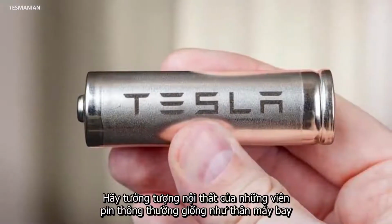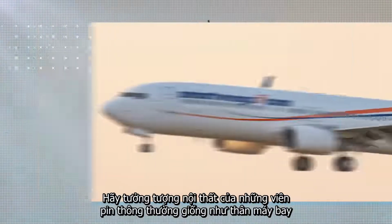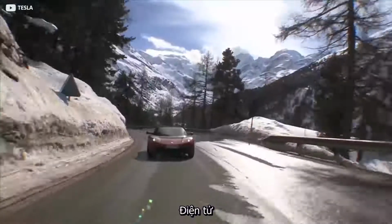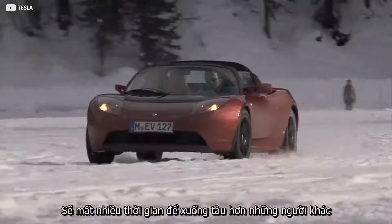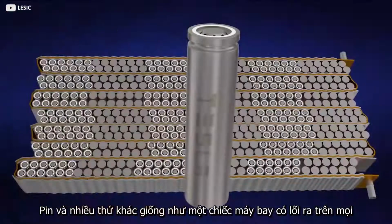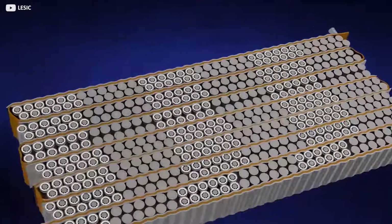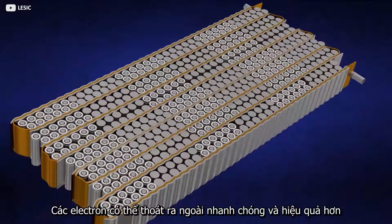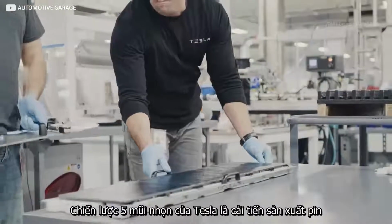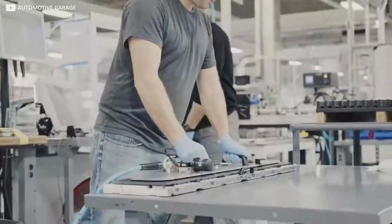Imagine the interior of regular tabbed batteries as like an airplane fuselage with only one exit. Some passengers, electrons in this metaphor, will take much longer to disembark than others, which creates overheating and inefficiency. Tabless batteries are more like an airplane with an exit on every row, so electrons can escape more rapidly and efficiently.